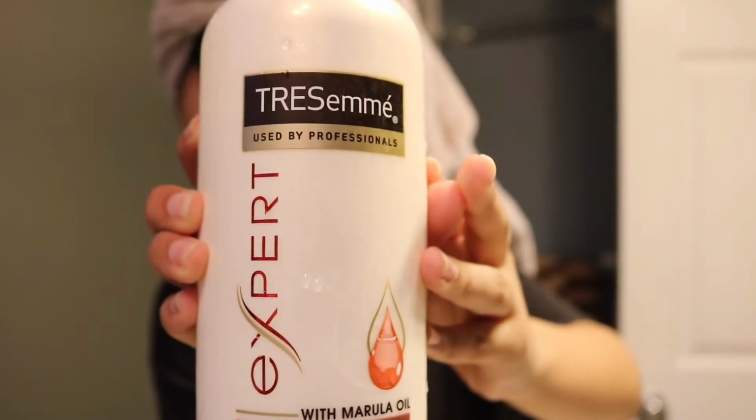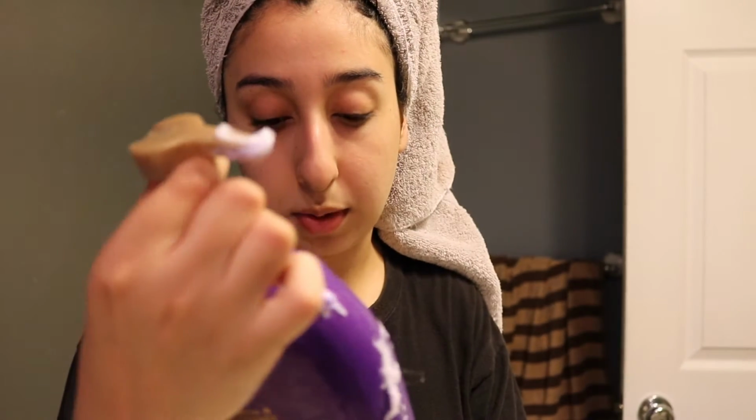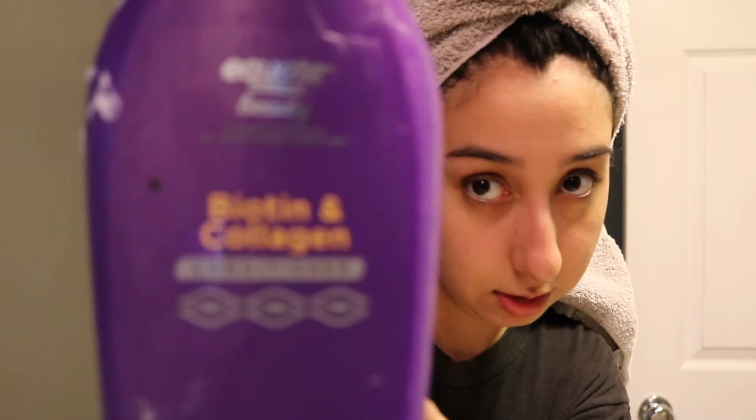There we go. I use that, and then, this is gonna be really nasty, guys, I'm sorry. The pump doesn't work that well. I use the Equate Beauty Biotin and Collagen. Okay, so I use those two, and those are huge, huge bottles, so those are gonna last you a very long time.